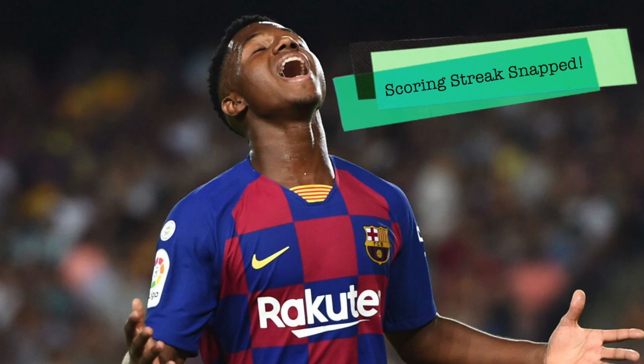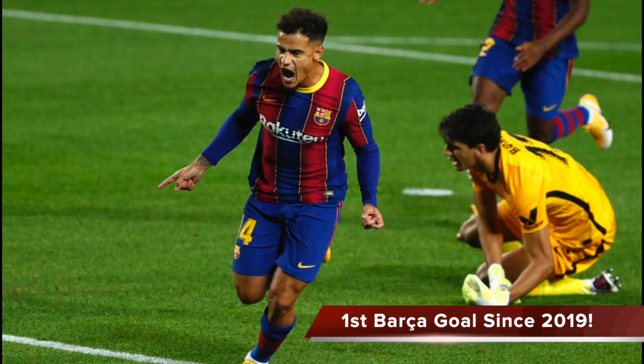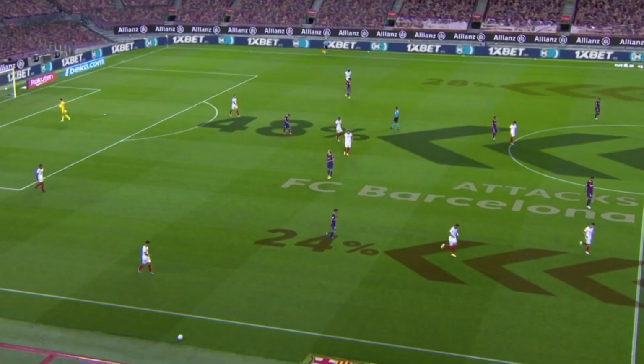Overall, I would say this was a poor game from Fati, with this cutting his streak after scoring in Barcelona's first two matches of the season. In fact, it was actually Coutinho who earned the Blaugrana their point tonight, which marks his first goal with the club since May of 2019. Barcelona attacked primarily through the middle of the park, with nearly half of all the attacks going through the center.